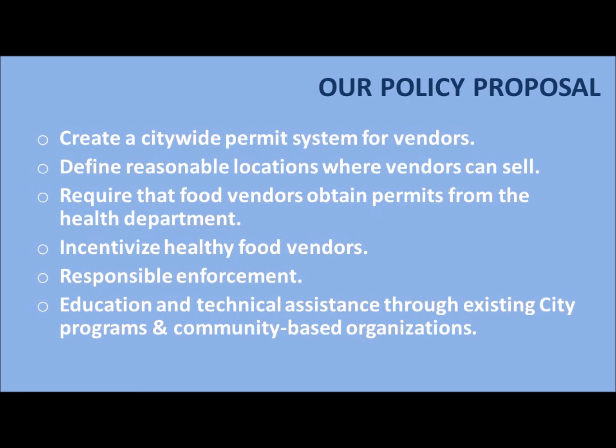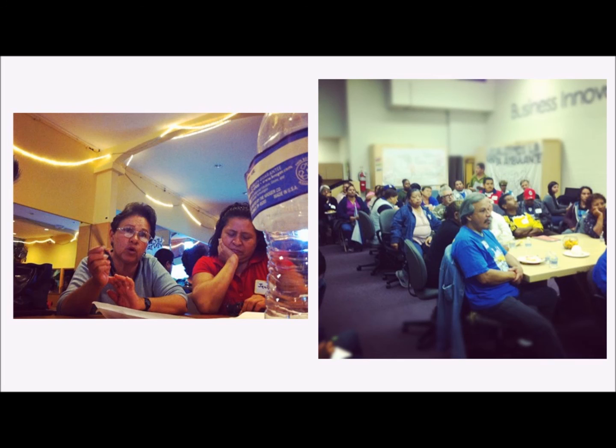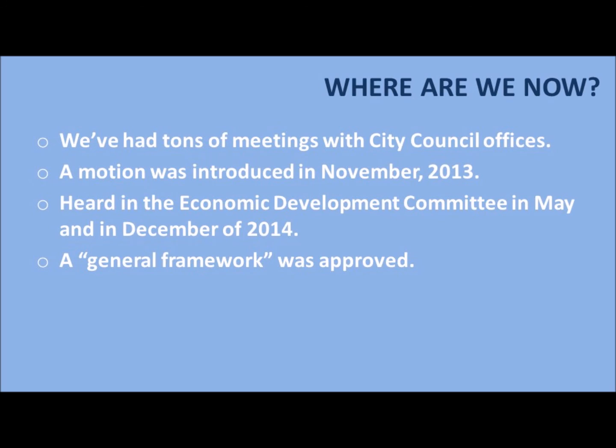These are entrepreneurs, and like many of us, they want to have a successful life and take care of their families. So this is all a culmination of a lot of research, community engagement across the city, and partnerships with scholars and practitioners. These are just pictures from some of our town halls and community meetings. Right now, we've done so much work. We've met with a bunch of city council offices. A general framework was approved recently through the Economic Development Committee, and it's moving forward.